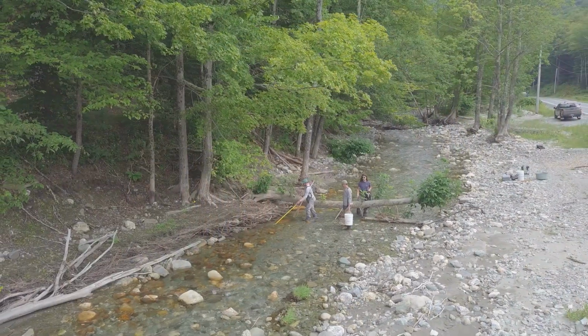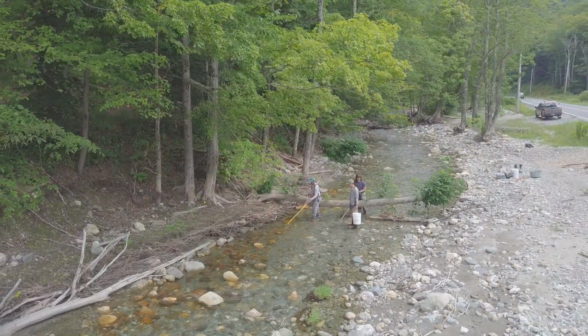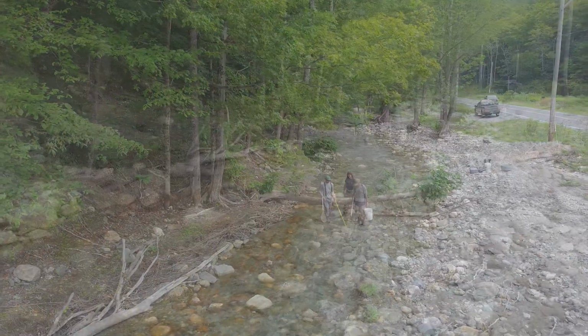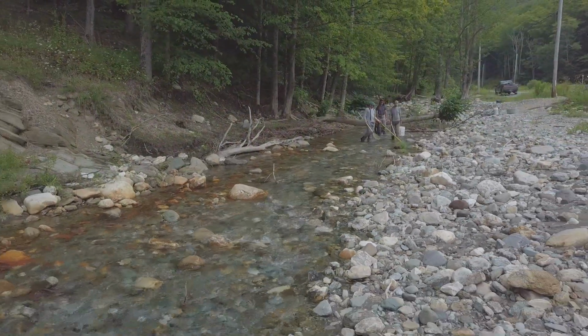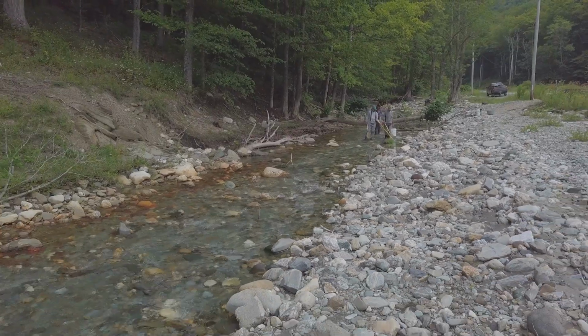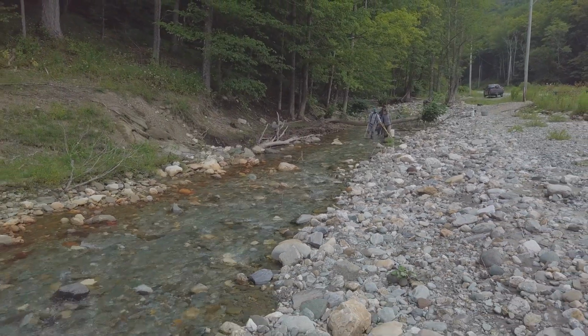We didn't find any adults, and that's because this restoration is really a work in progress. So the pools aren't very deep yet. They're maybe 12 inches at the most. Generally, brook trout like deeper pools. We didn't see too many boulders. There's nothing really bigger than 1 or 2 feet.